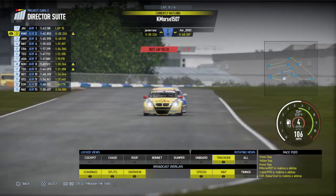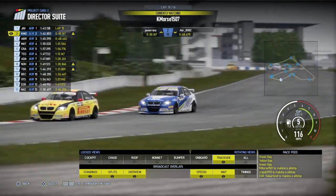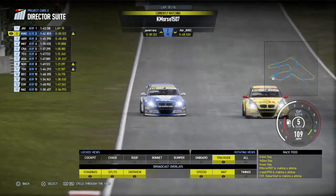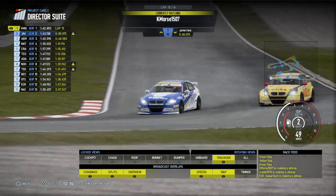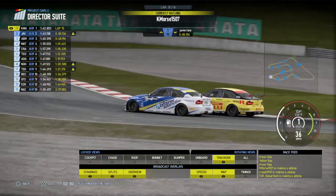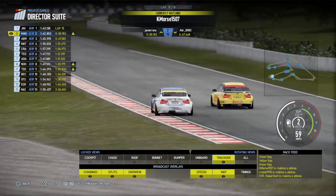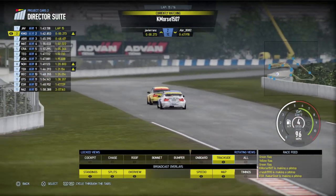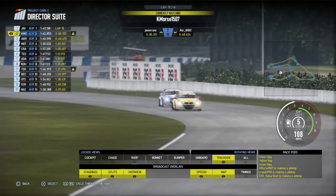He's definitely got a good exit compared to here he is, he's got it here. Same position as last time. Javier Rands trying to defend off the inside. Has he outbroken himself here? He's got the car stopped, but Javier Rands retakes the lead of the race again. K-Morse, he should have broke. Just waited for an opportunistic move, I think.